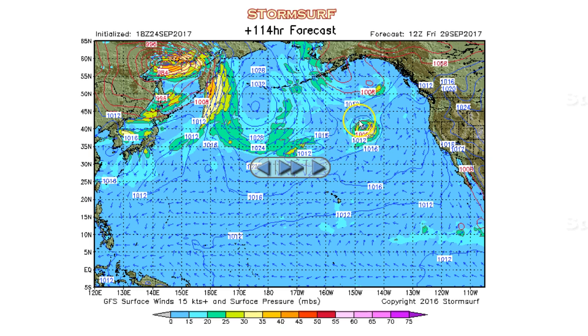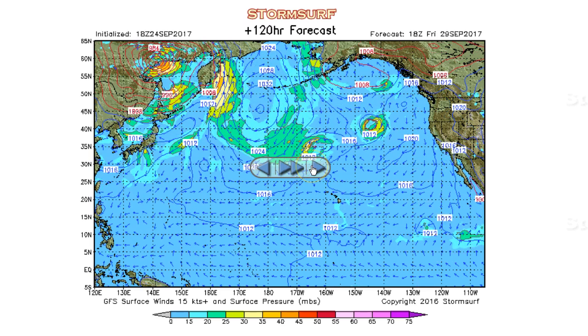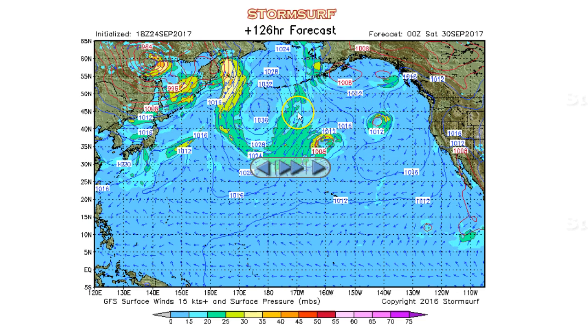Little tiny lows, supposedly. The model's been teasing about something out here come Friday. Notice high pressure, 1030, what is that? 1036 millibar. High building over the northern dateline region. And there it continues building. Now look at this, though. Maybe some wind swell, a little bit of low here. Maybe wind swell, maybe, just maybe.